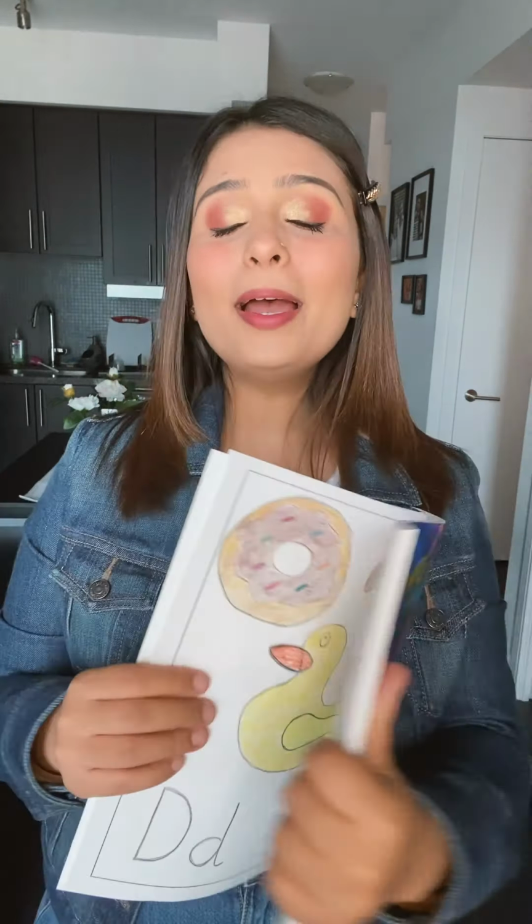So all my little explorers, do learn the letter F with its sound. And what sound does it make?